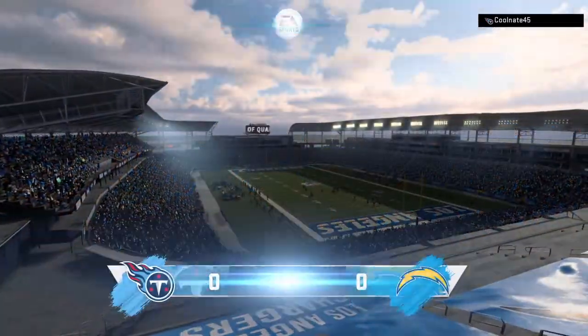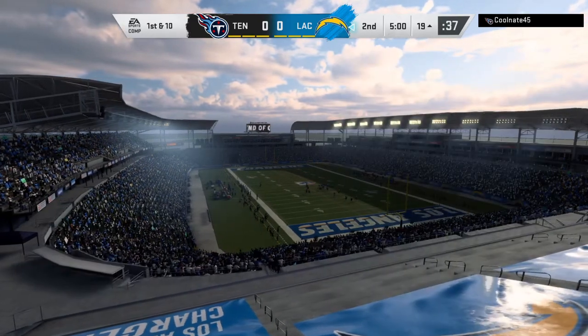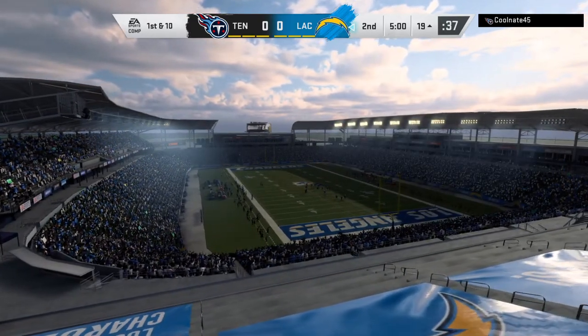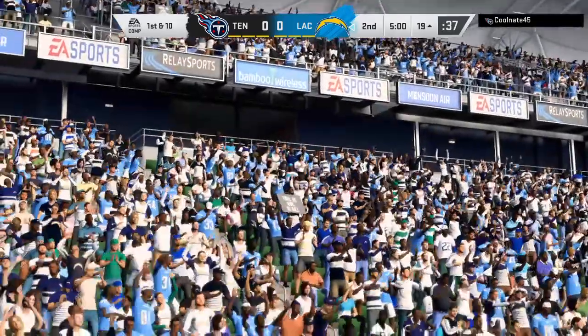We're scoreless after 1. That's the end of the first quarter with no score. Charger football to start quarter number 2 as they've got it with a 1st and 10.